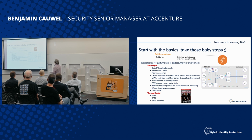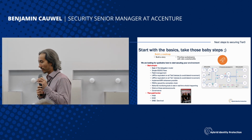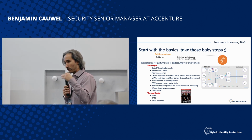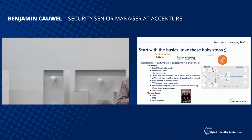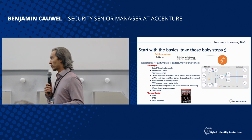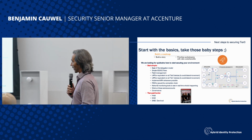Then, of course, niche AD monitoring tools, right? Previously, we were talking about the logs, right? Do you really think that the logs are not going to be tampered with? Do you think the logs are actually still going to be there? Is your $1 million SIEM the right solution to fix things or understand how the attack happened? No, the logs are not there anymore. Or even if they were there, you're going to take hours and hours to understand what's been happening. So we're talking about niche AD tools. I'll be talking about it right afterwards, all right?